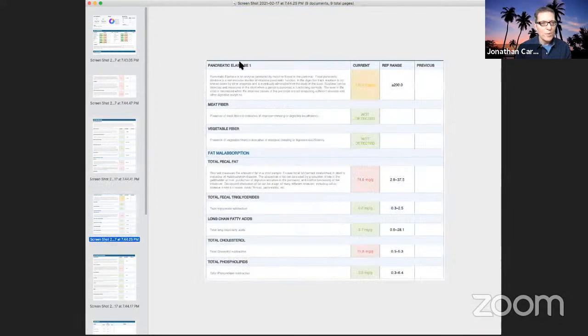We spoke about the pancreatic enzymes. Hers are a little bit low, and her fat and cholesterol in her gut are a little bit high, which basically means that we should potentially look at her pancreatic function, maybe help her with enzymes to help digest the fat, specifically those that have, say, lipase in them.